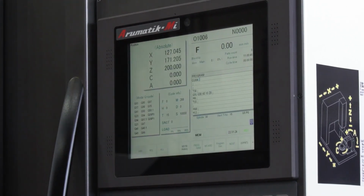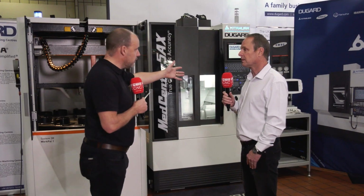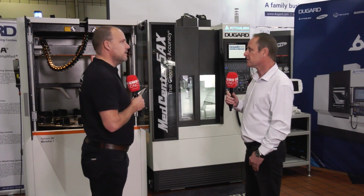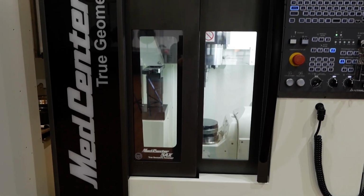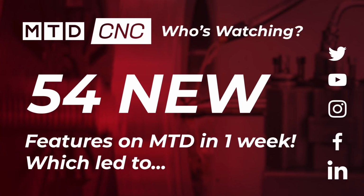What about the communication between these two as well? That's often something people need to think about. How do you control the pallet system via the control, or do you do it independently? Yeah, the whole system is fully integrated, so it's a joint venture with 3R and Kitamura. They've done a lot of work to integrate it. It's not just a bolt-on that they've come up with.